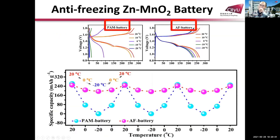And this is the performance. This is a normal battery with aqueous electrolytes: at minus 10 degrees C, the voltage and capacity will drop. You don't have any capacity anymore. For our batteries, we have some fluctuation in terms of the capacity, but not that much. We still have a certain amount of electricity in our batteries. Okay, so this is another demonstration.